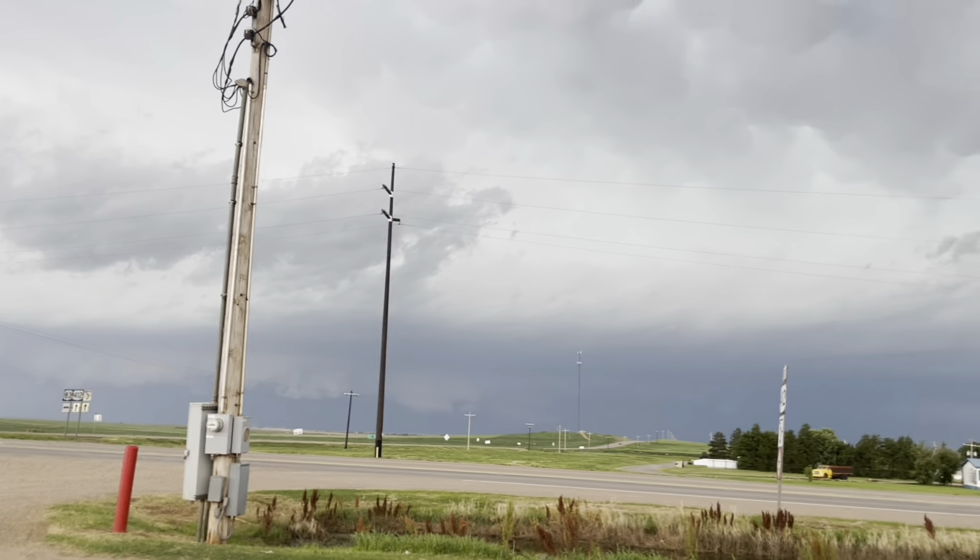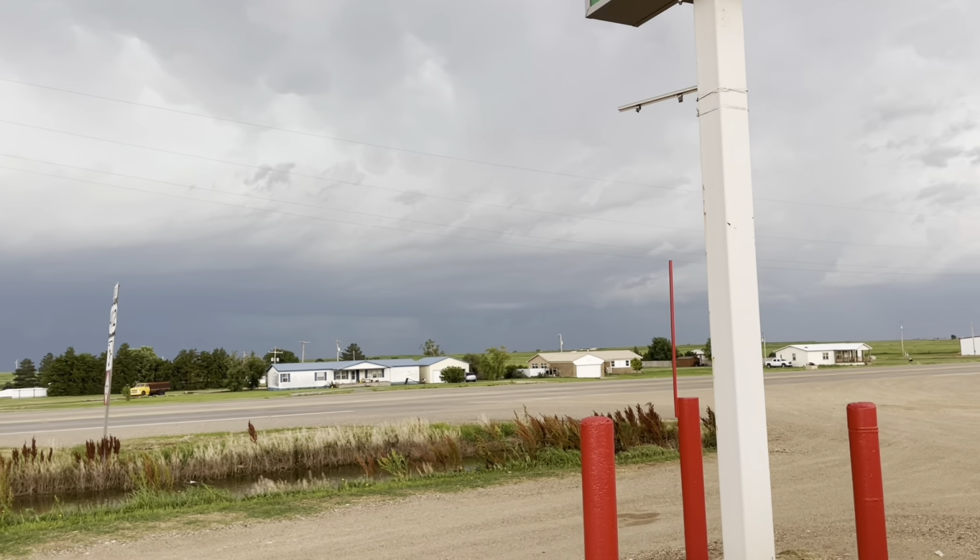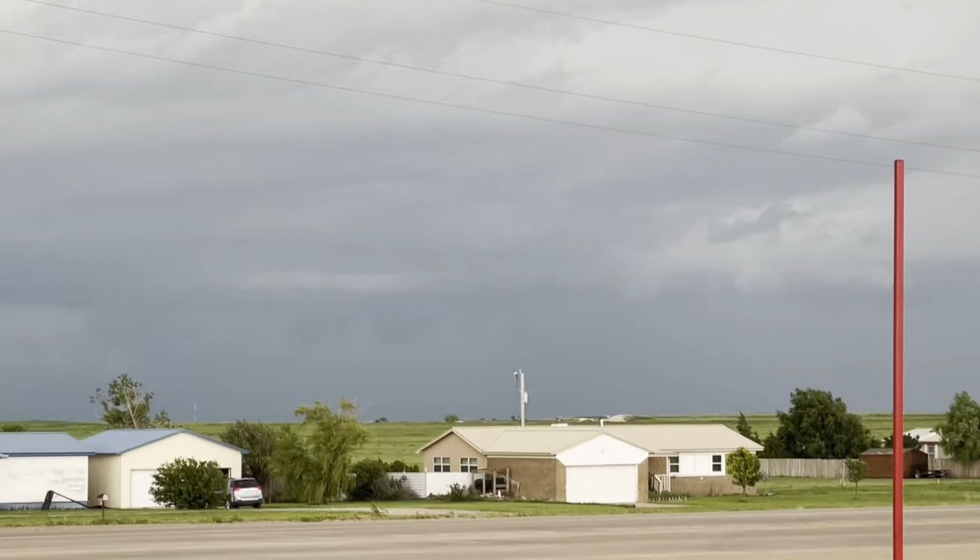Because look at these up to your left. That's moving quick. This tail right here. Yep. This is a rotating part of this storm. Yeah. And you can see it pulling in right there.